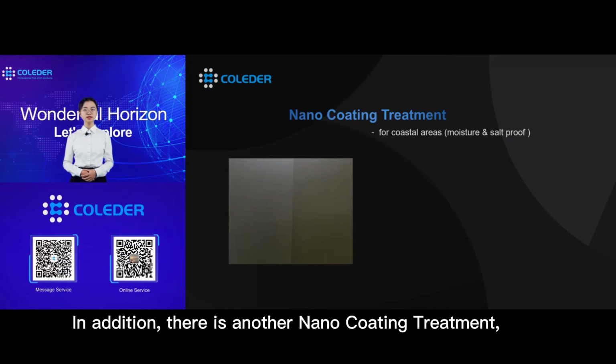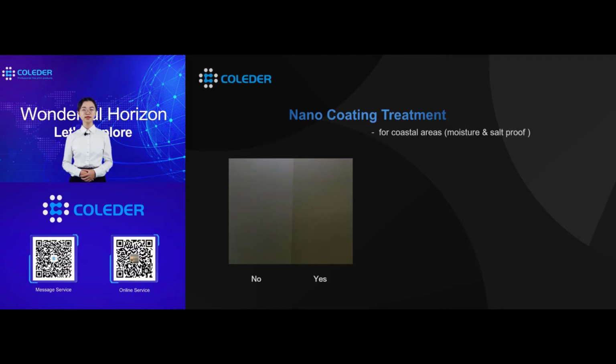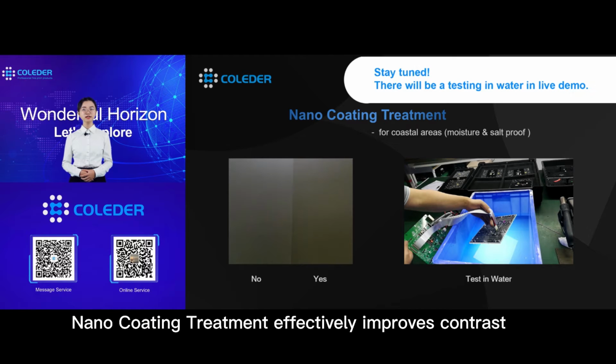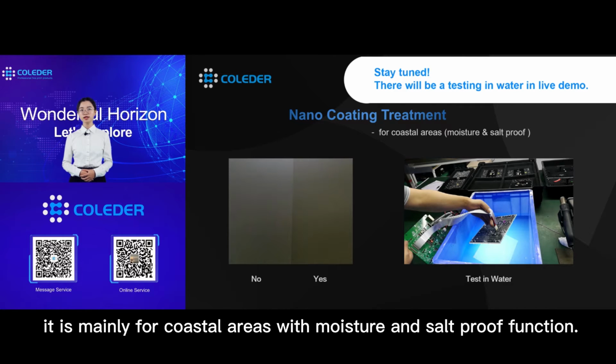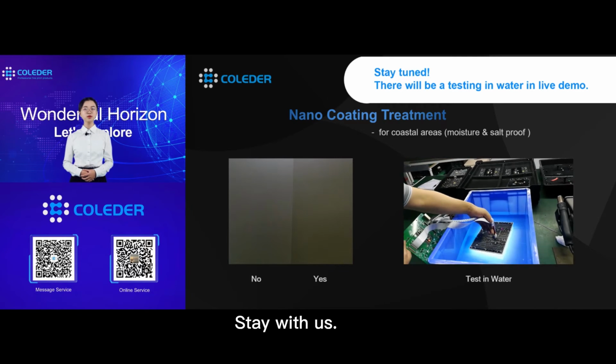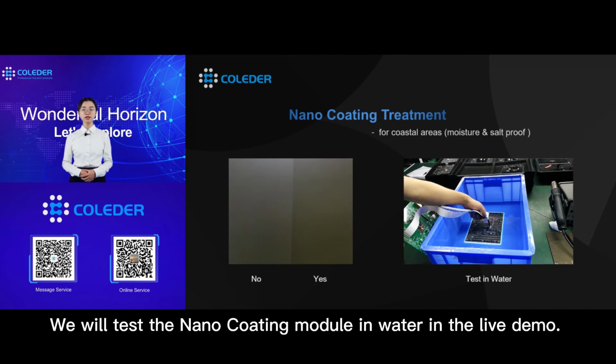In addition, there's another nano coating treatment, which is Collider's patented technology. Nano coating treatment effectively improves the contrast and color consistency of AceBlock. What's more, it is mainly for coastal areas, with moisture and salt-proof function. Stay with us. We will test the nano coating module in water in the live demo.